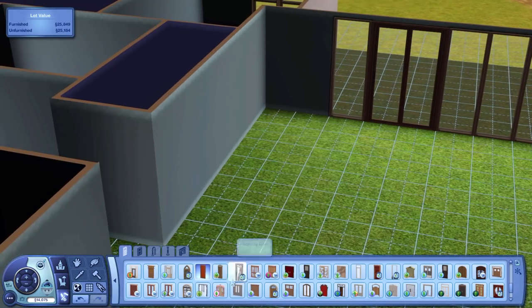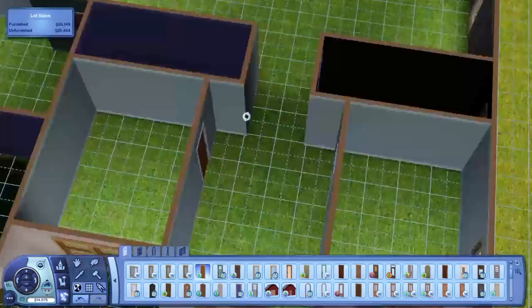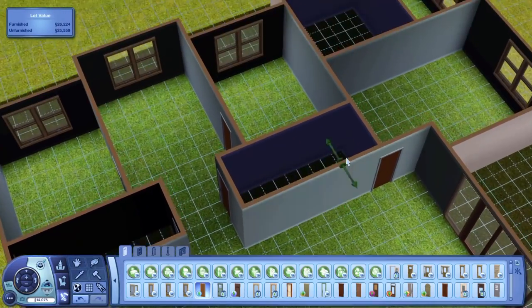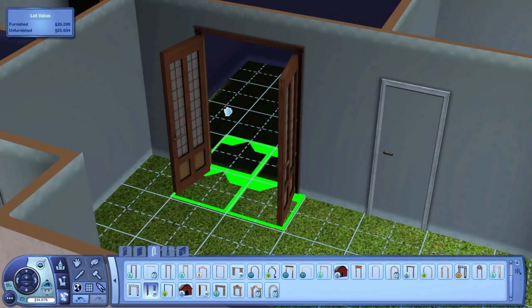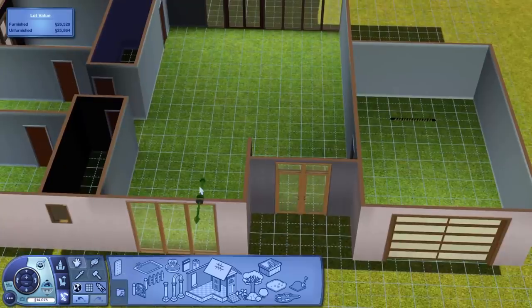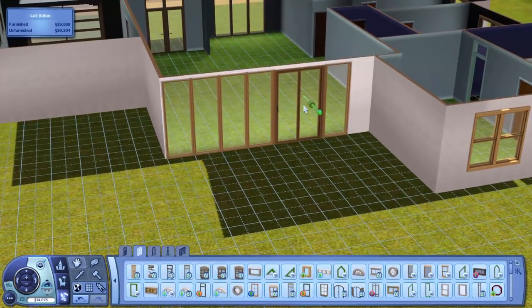But yeah, so this house, I went with a modern style. Like I said at the beginning, I don't classify myself as a builder. It's just not who I am. But when it comes to building, I find that modern housing is super difficult for me. Why? I have no clue. I don't know if it's because it's such big spacing, or I have to use constrained floor elevation, or what. I just have a hard time building modern floor plans.